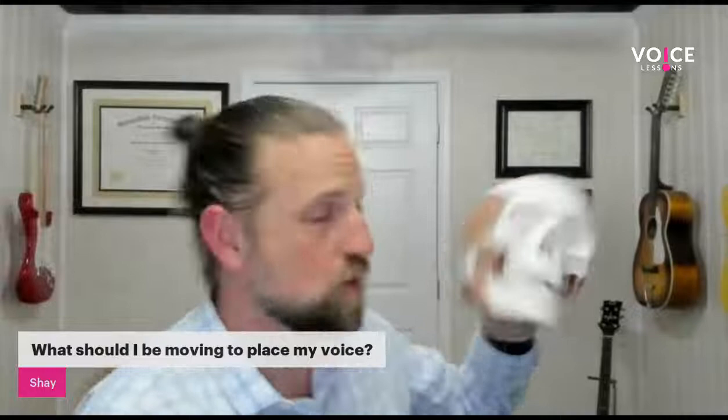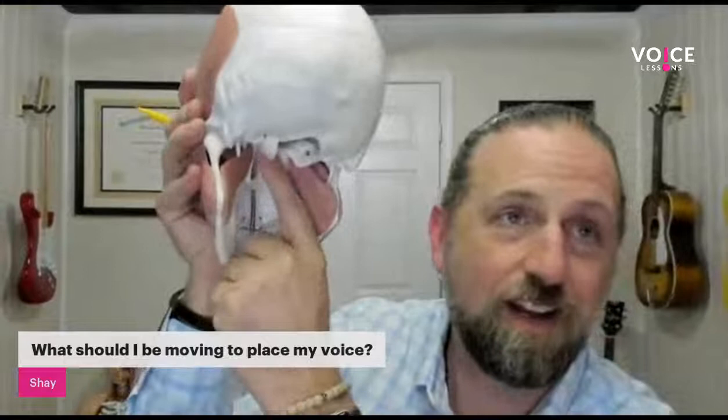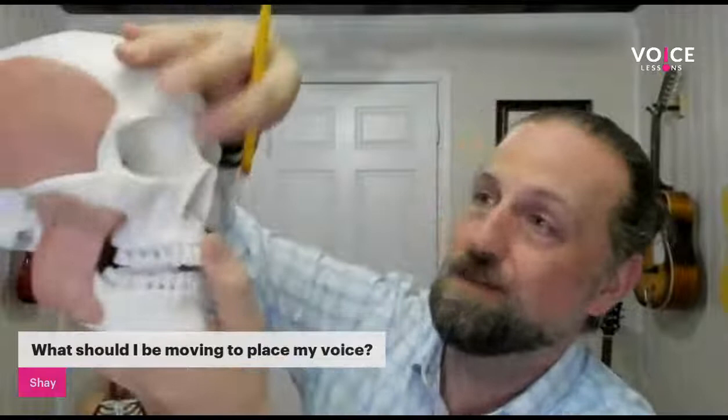Now, if you look on the inside of the nose or inside of the skull, you'll see here that there is the roof of the mouth and there's a bone right there, right inside of the nose. And that bone goes right up into this area where it could ricochet sound all the way up into the front of your forehead or into your nose.